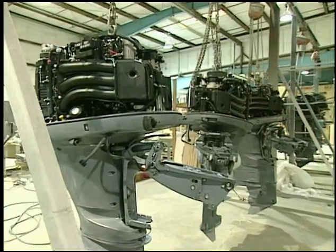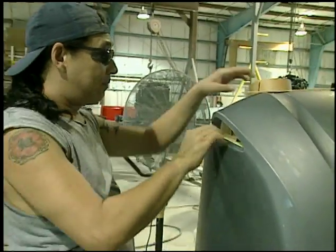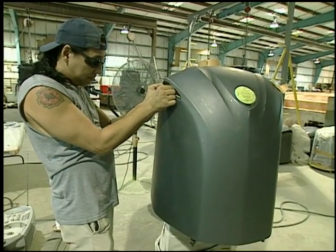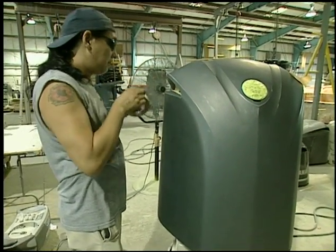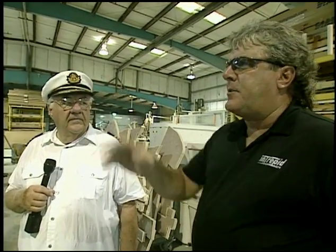All right, what's going on with these engines, Mark? It looks like they're all being sanded down. Yeah, this is our paint department. Almost all of our engines are ordered by our customers to be painted in a color to match the hull colors that we do. So this all happens here. The engines come in, they get stripped, sanded, and then a multi-stage urethane coating goes on them along with several clear coats. And then we put everything back together, and then it goes over to assembly.